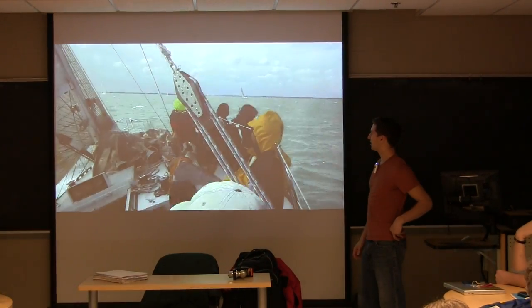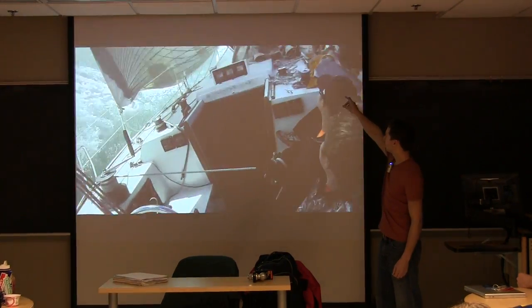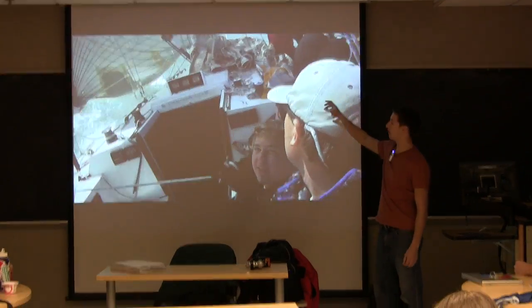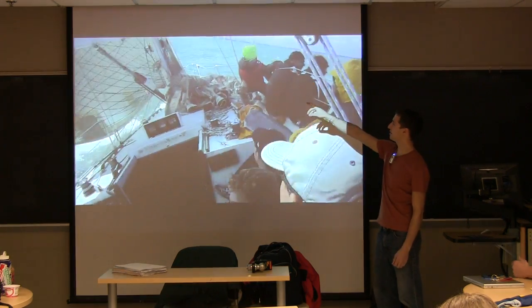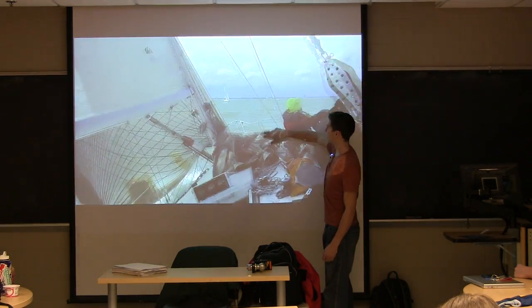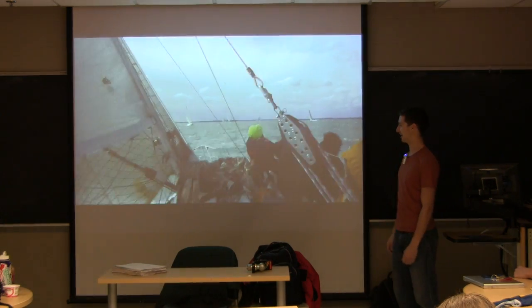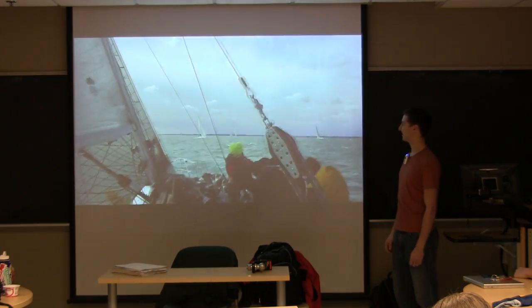So this is in Lake St. Clair. The way you hike on a boat like this is, if you can see people hugged on the rail, that's how you get your weight out. Their sails, they have the number 3, which is a smaller jib right here on the deck. They couldn't get it up, so it's just hanging out on the top of the boat. Yeah, this is a BT.